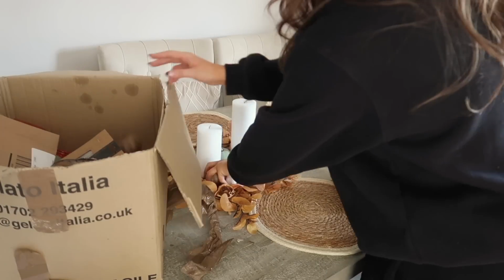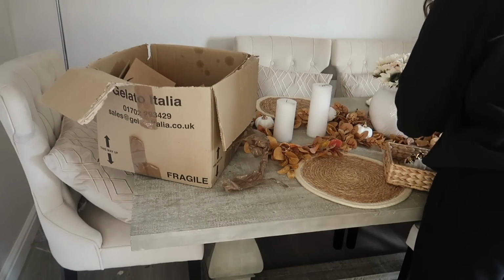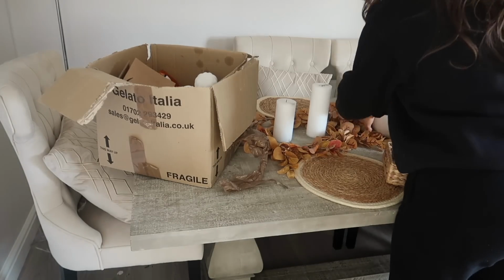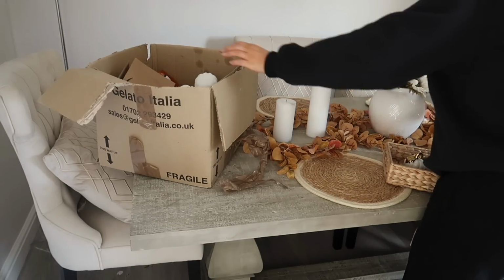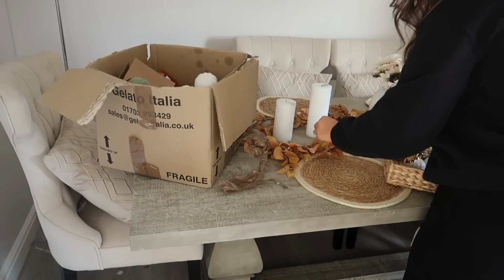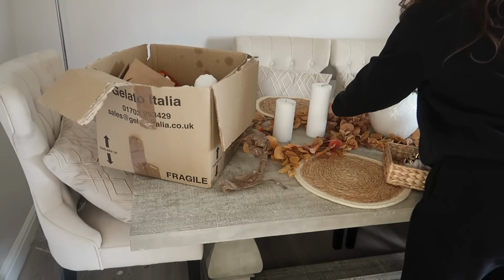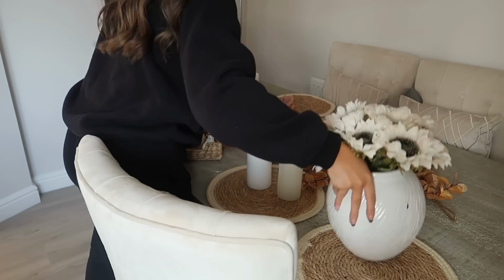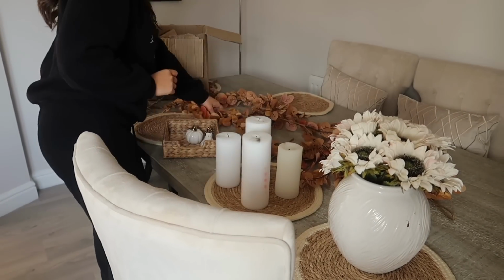So I'm starting in my dining room and just packing everything away. I literally just use the same old tatty box, as you can see, every single year. And I just chuck everything in here and it goes straight up into the loft. It is actually quite sad packing all this stuff away because I just didn't get to use this dining space this year. It felt like it came round and went so quickly. But it's nice to have a nice clear dining table afterwards for a few weeks before all the Christmas stuff goes up.